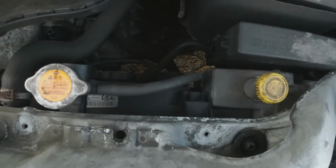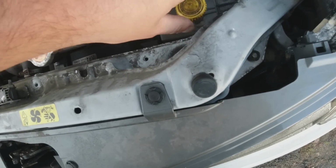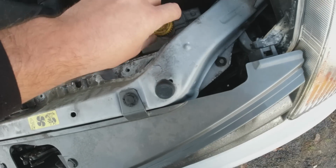Coolant level, how do I check the coolant level on this one? Oh, that's a bit dirty, I can't really tell. Let's have a quick look. Now I can't see through that, I'll have to give it a clean and check that again.